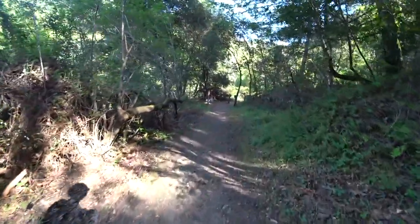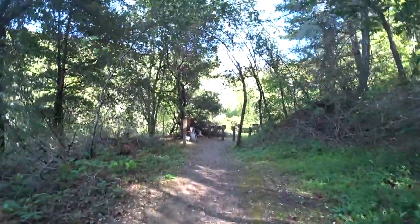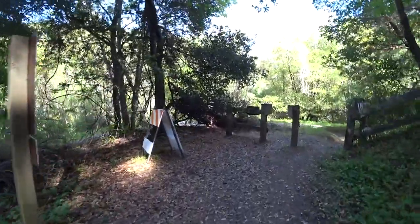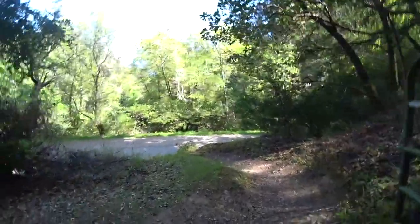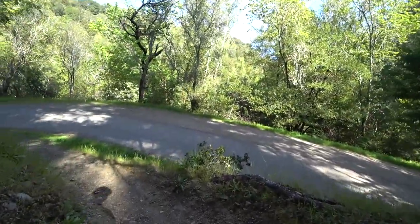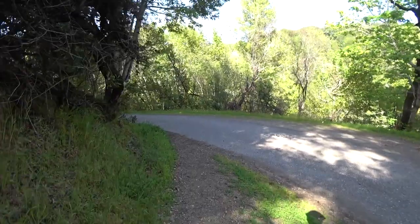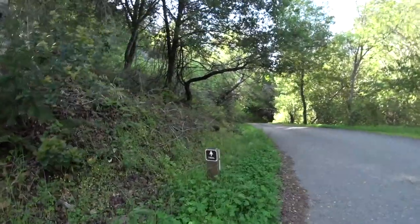Woo-wee! Okay. We are here at a trail junction. Let's see what the signs say. I think this is the part of the hike where I have to hike on the road for just a little bit. Yep. This is the entrance of Windy Hill. So now we're kind of exiting Windy Hill. So the goal now is to hop on this little section of road as we exit out that section of the trail. And the goal here is to find Eagle Trail and merge on in.